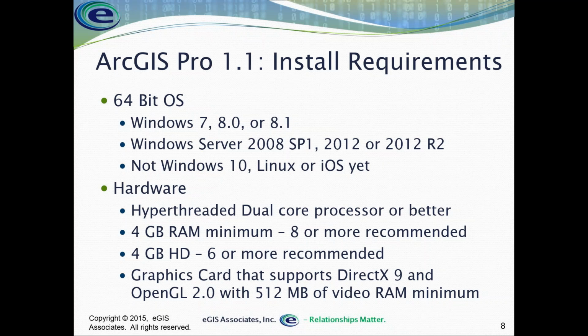Currently, Windows 7, 8.0, and 8.1, along with Server 2008 with Service Pack 1, Server 2012, and 2012 R2 are supported. Windows 10 is not currently supported by Esri for the app. That goes for ArcGIS Desktop as well.